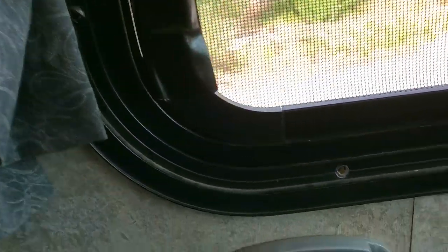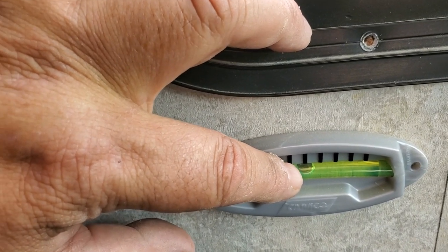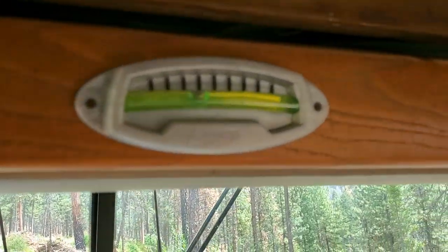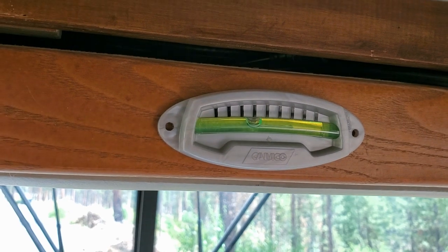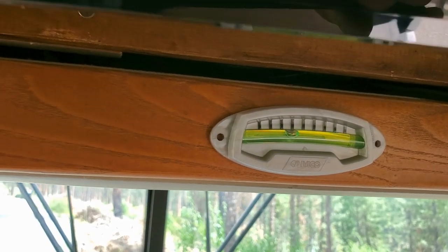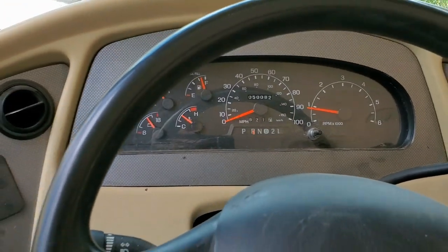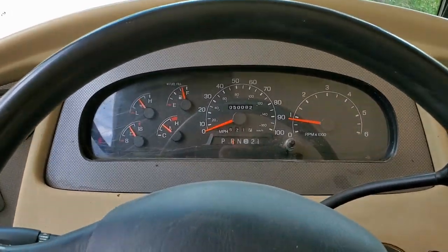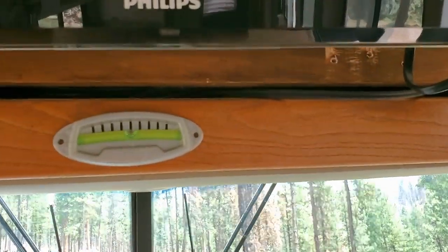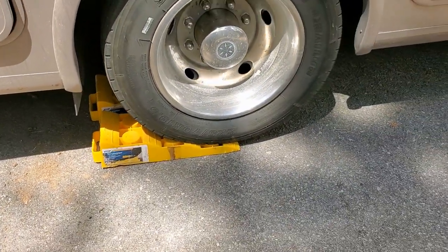Well, kind of close. Actually, it's dead on it, but I like my bubble to be back a little bit this way. That way my head's higher than my feet. And I need to raise up the passenger side to bring it more level. So I'll put two of the tri-levelers under the passenger rears. I'll back up on them. Easy does it. Perfecto. All it took was one up on the back tires.